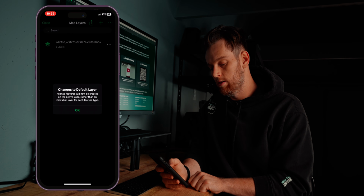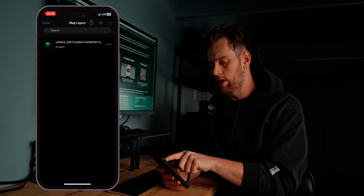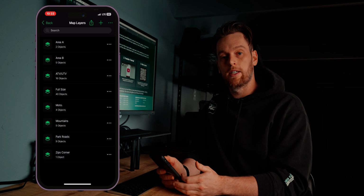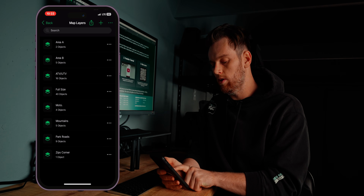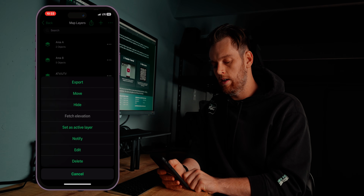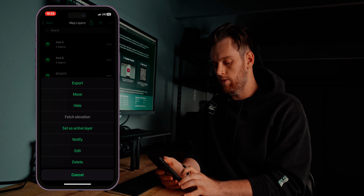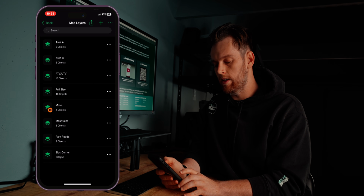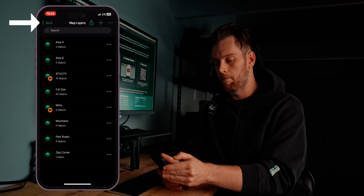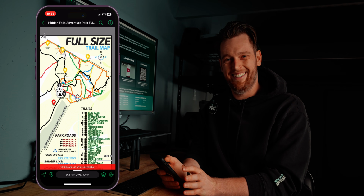We're gonna go there. Sometimes pop-ups come up, don't worry about it. We can go into here. All these layers can be turned on or off. If you look to the right of any of these layers, there's 3 dots. If you press that, the third option down is to hide. So we do that, and you can see it puts up a symbol here that it's not showing. We're gonna do that for the ATV as well. We're gonna hide it. Bam, there you go. I'm gonna back out, and now much more tame.